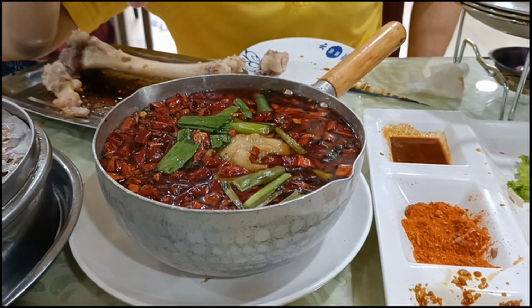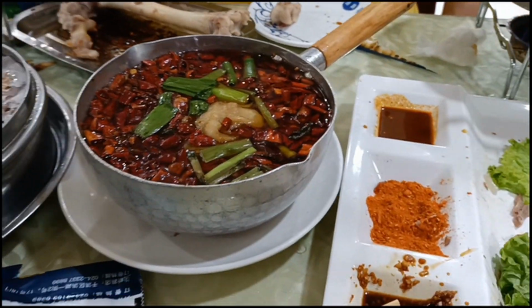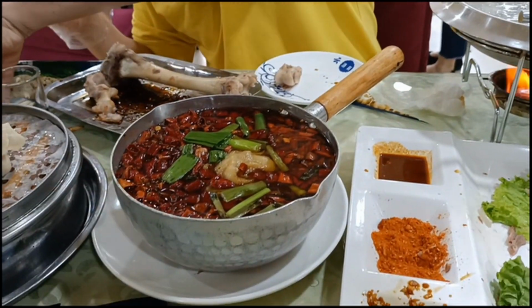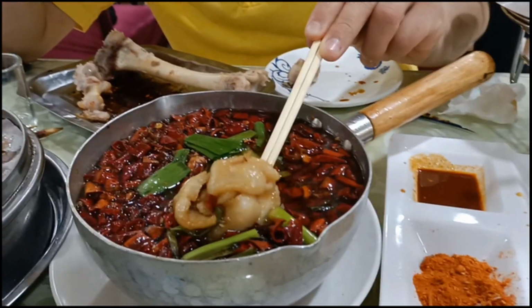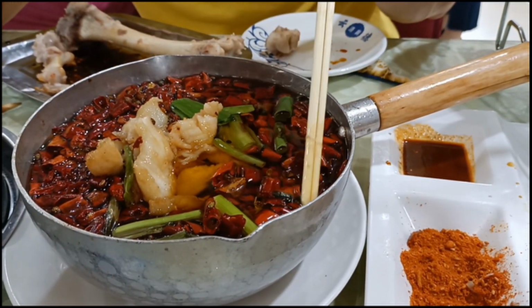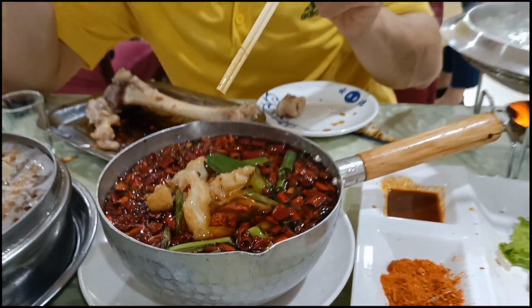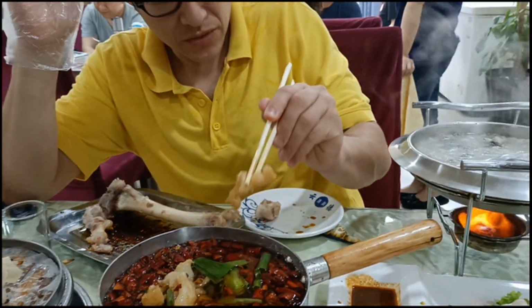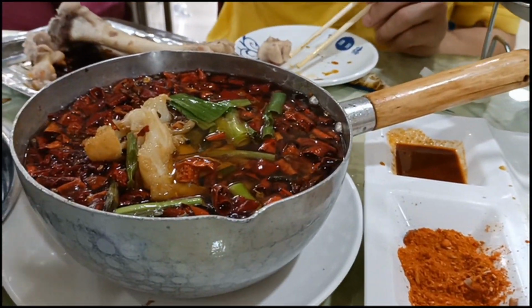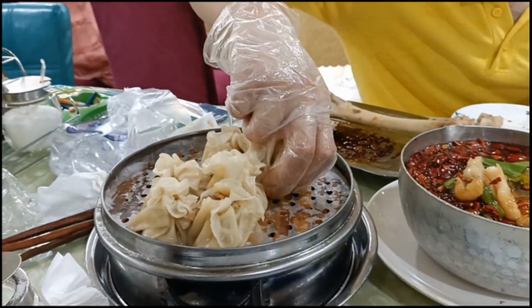And this is the fish. It's Longli fish, right? So all of this is just really spicy, cooked in red peppers, but it's very delicious. Let's have a look. Here is the fish. Wow, it's so oily. And all these are hot peppers. And it's very, very delicious. Ready? Perfect. Oh, so hot.